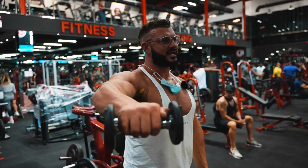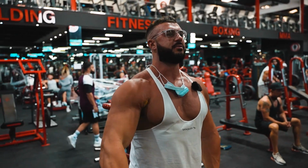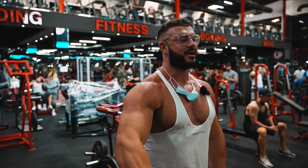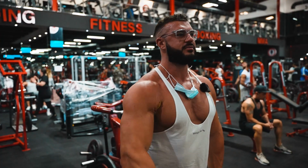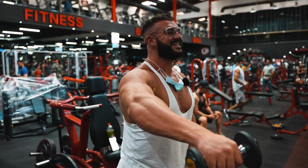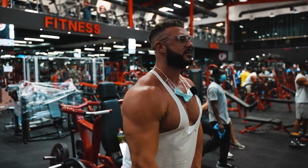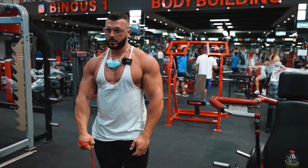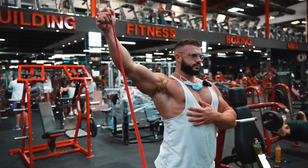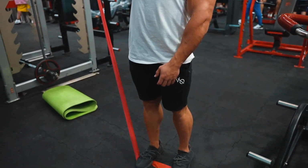So obviously I still have to be a bit careful with this side. I can do a lot more range of motion than I did before, but I still have to warm up a lot before I can really put any load on it, to be honest, but train it. Just need to make sure it's firing correctly and everything's working. Extreme stretch on the pec makes me feel sick.